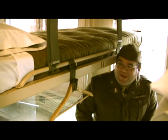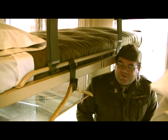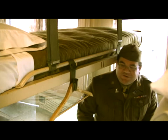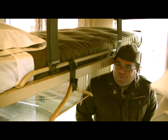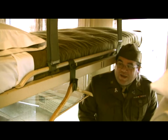On that Veterans Day weekend, the volunteers who come down, the guys who set up all the displays and bring the Jeeps and everything, we actually spend the night here in the troop sleeper, which is a neat experience for the World War II reenactors and living historians that actually sleep on a 1940s Pullman troop sleeper car. It's not too bad.